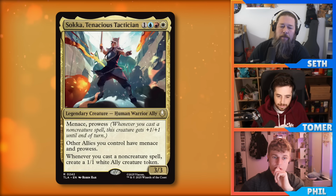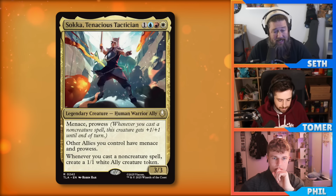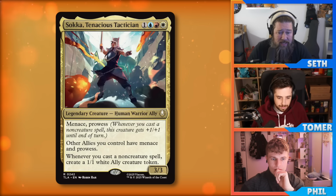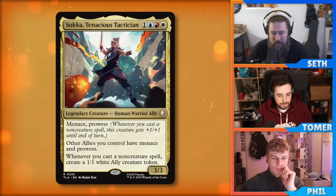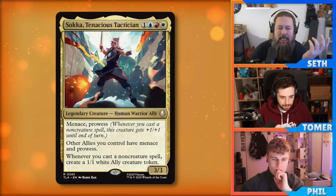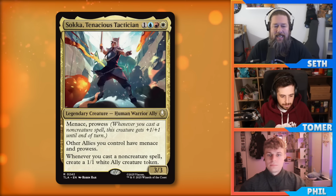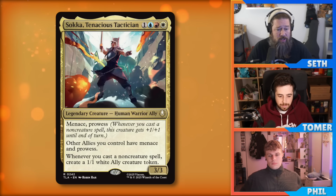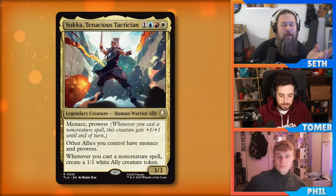So this is a 4-mana Jeskai human warrior ally. It's a 3/3 with menace and prowess. It says your other allies have menace and prowess, and when you cast a non-creature spell, create a 1/1 white ally creature token. So Sokka, when you read it, reads like a spellslinger commander, right? It's kind of like an expensive Jeskai Monastery Mentor in your command zone where you cast a spell and make this prowess token, you cast more spells, you get more tokens, you pump your team, you get a bunch of damage. I don't really care about that stuff.